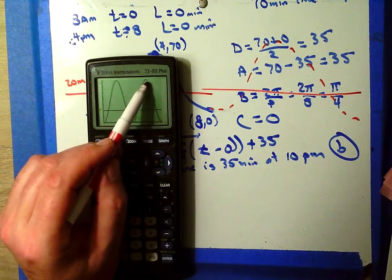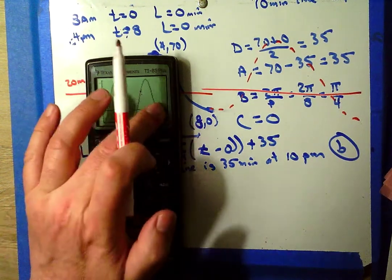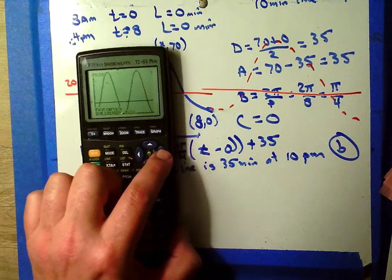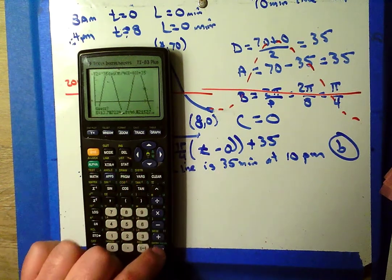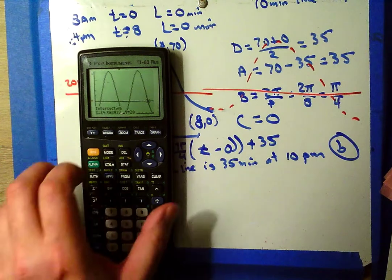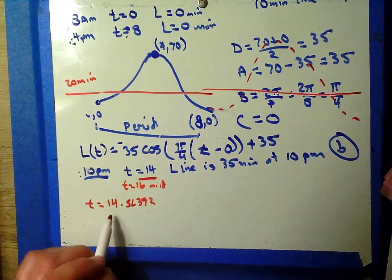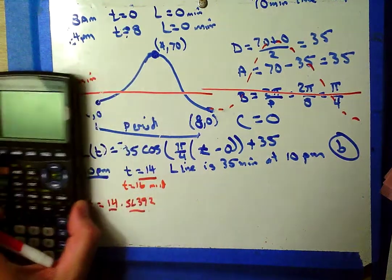Well, nope, the line gets longer, the line gets shorter, and then finally after this moment in time, the line finally does get shorter than 20 minutes. So let's find out when that is. Second, calculate, intersect, and bring our cursor close to that point of intersection, and hit enter, enter, enter. And it looks like we get 14.56392. T equals 14.56392. Well, that was 10 p.m., and this is some number of minutes after. Let's take a look at what that would be.